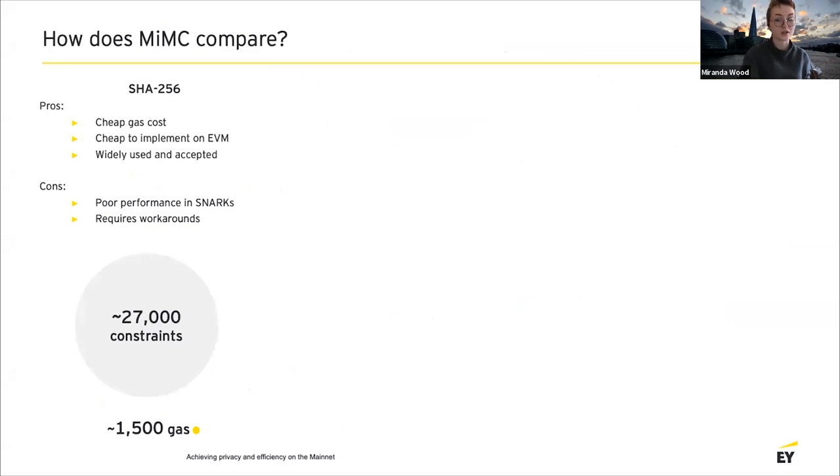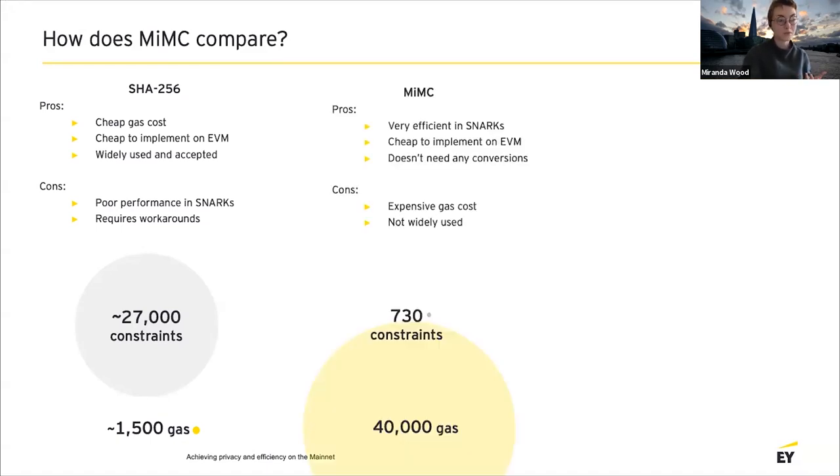So SHA hashing, which is probably the most commonly used, is good because it is cheap to set up and use on Ethereum. However, it's not very good in SNARKs, in zero knowledge proofs, and it does require some workaround, so it requires some bit conversion as well. It uses up 1,500 gas for one hash on Ethereum, which is not too bad, but it does take up 27,000 constraints in a proof. The more constraints that are used in a zero knowledge proof, the longer it will take to compute.